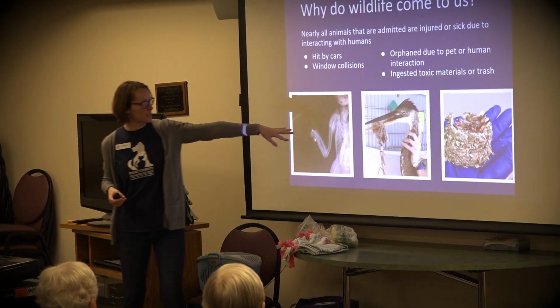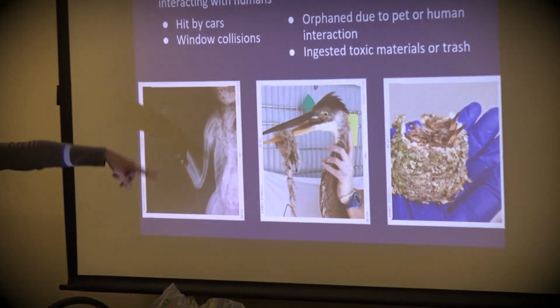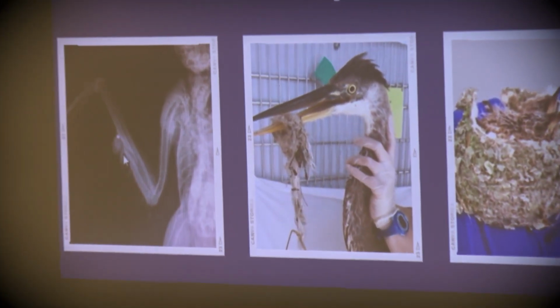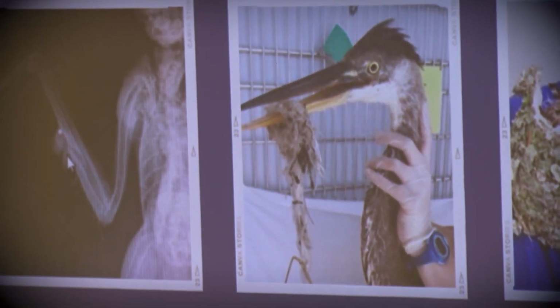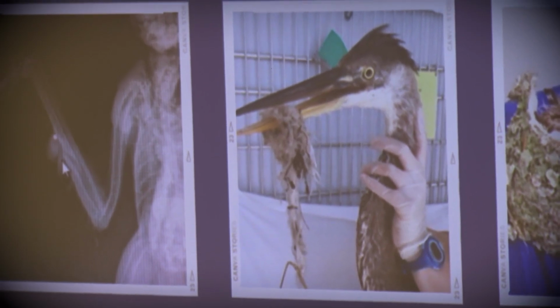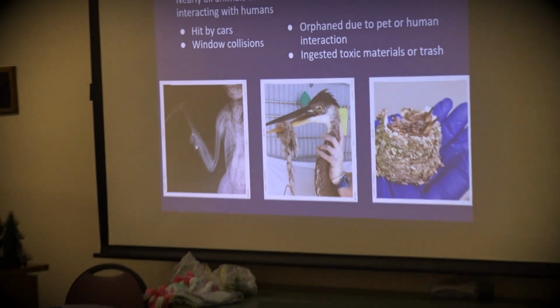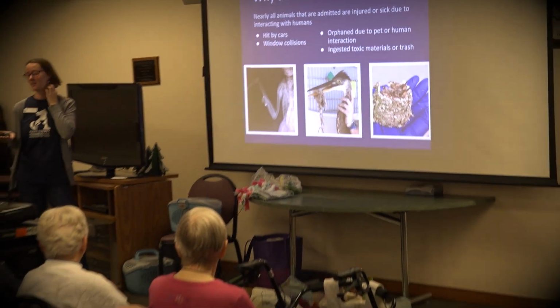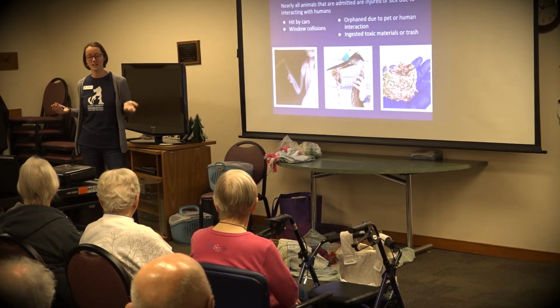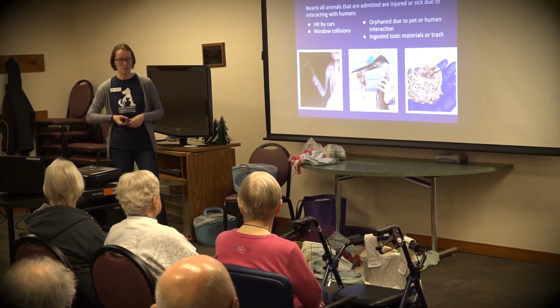And then this middle picture is a blue heron that tried to eat some trash, and that is trash wrapped around its beak, and there was some trash wrapped around its wings, so it couldn't fly away. It actually got stuck in a dog park. Which is not good. The dogs were very excited about the bird being there, but luckily the owners of the dogs that were at the park that day called us, and we were able to get the bird out and remove the trash and release it back to the wild.